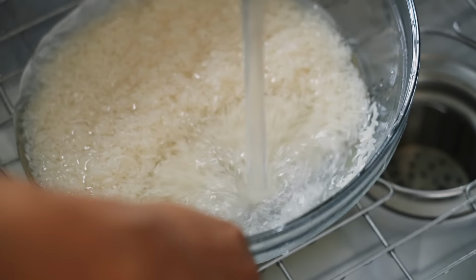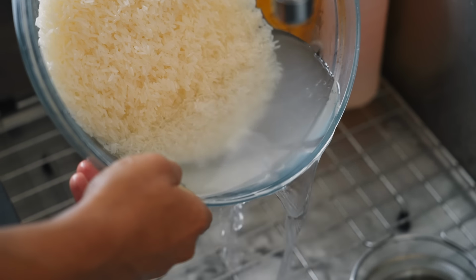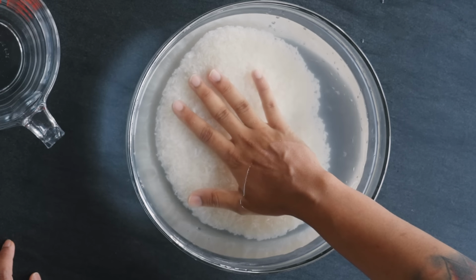Growing up, I was always told minimum of 3 times. I don't know why 3 is the lucky number, but I was always told minimum of 3 times. And you want to rinse until the water runs mostly clear. It's never going to get totally clear, but you just want it to be clear enough that when you stick your hand in there, you can see it.